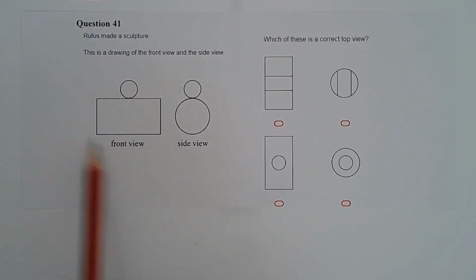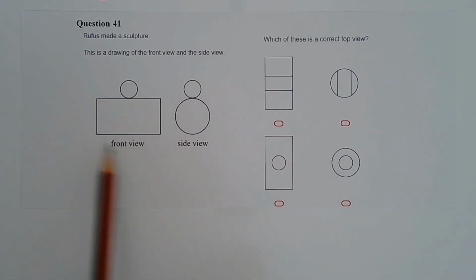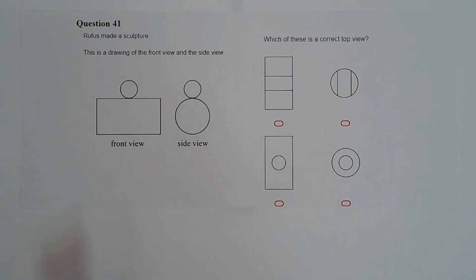Considering the rectangle on the front view, if the side view is a circle, then this shape here is most likely a cylinder, which means the top view will also be a rectangle. Considering the circle here on the front view, the side view is the same circle, which means most likely this shape on the top is a sphere, which means the top view will also show a circle. So the correct top view will be this option here.